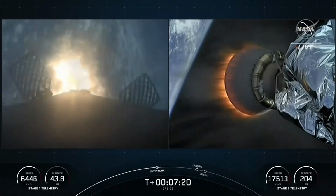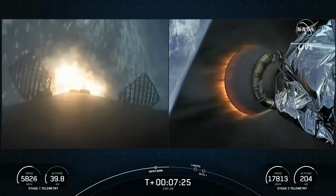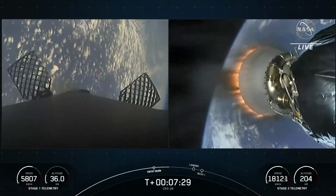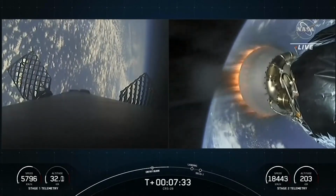Now again, the entry burn is the first of 2 burns that the Falcon 9 booster performs before landing on our drone ship. Stage 1 entry burn shutdown. And there's that confirmation of stage 1 entry burn shutdown.